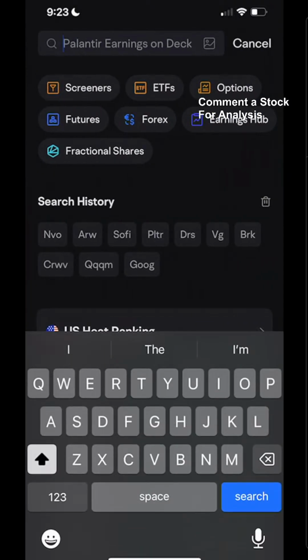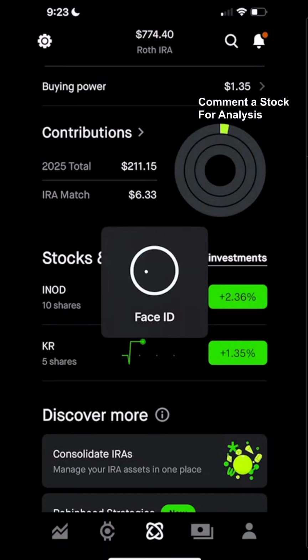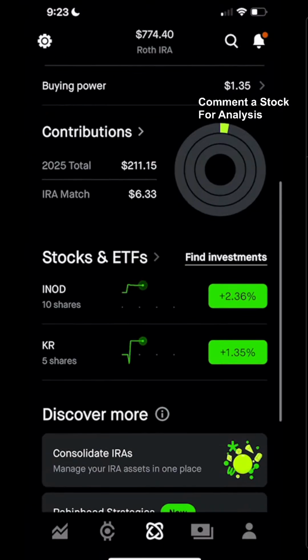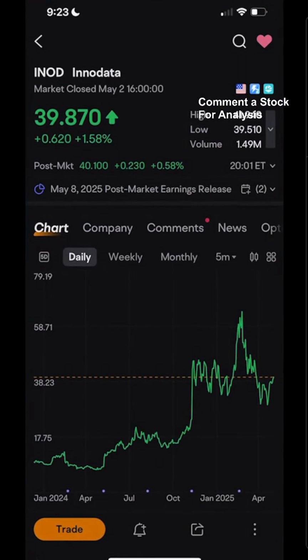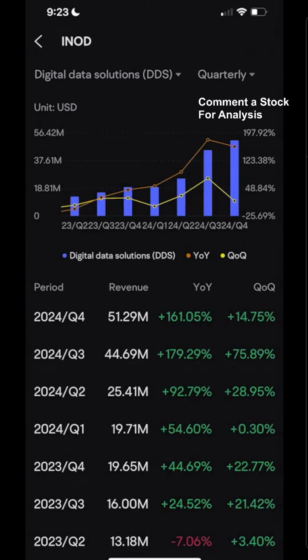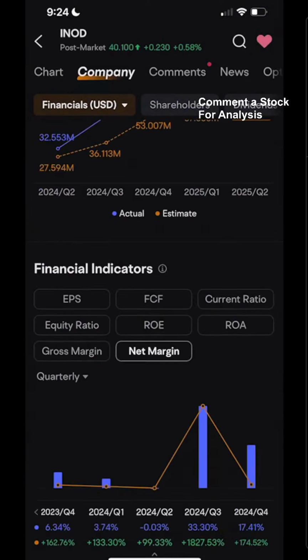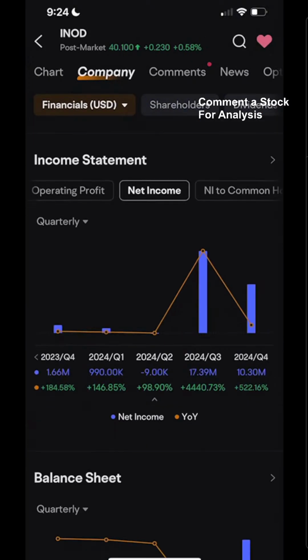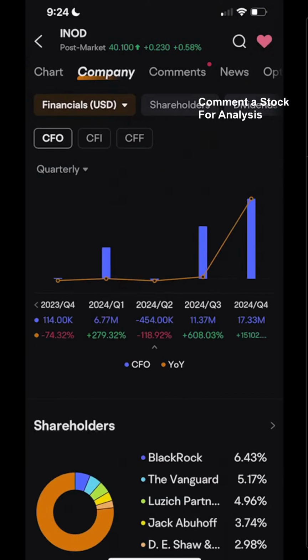So nice. Yo, Frank said INOD. This is InnoData right here. This is one of the two stocks I own in my Roth IRA. So here's my Roth IRA right here. One of the stocks in here is ticker symbol INOD. I am up 22% on them. Here's what I think: this company has the easy ability to double in stock price. Again, not financial advice here, but look at this. This is what I love to look for. The revenue here is up 161% year over year. That's an incredible growth rate. Same with the agility business, it's up 25% year over year. And this company's now profitable. They made net income in the two most recent quarters. They're growing their assets while lowering their liabilities. They have no net debt, cash from operations.